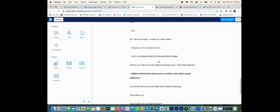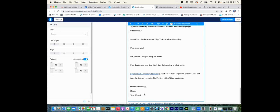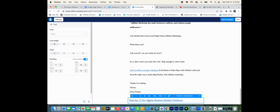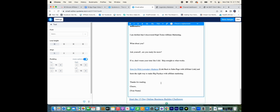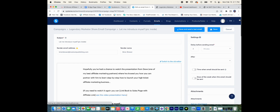The email goes on, and it's pretty much all pre-written for you. You just want to go down here, obviously add your name at the end. And anytime you have a link here and here, you want to do the same thing. You want to actually just update your link. Oops, not right there. Right there. You want to update your link with your affiliate link on both of those, okay? And then when you're done, you go ahead and hit Save Changes. Obviously, go ahead and get out of there. And you want to do this for all of the emails, okay?